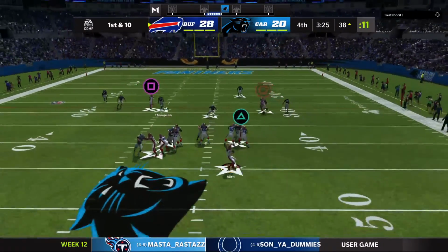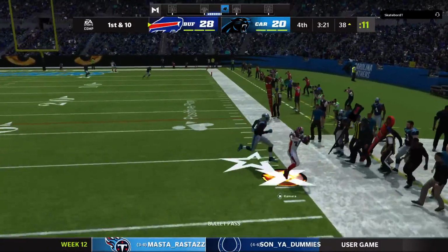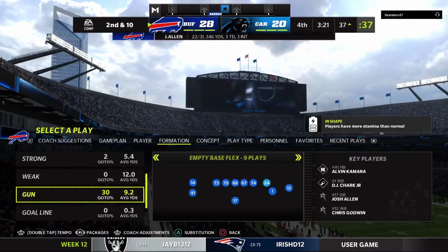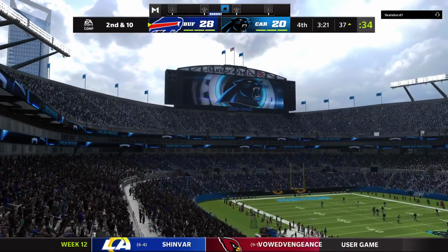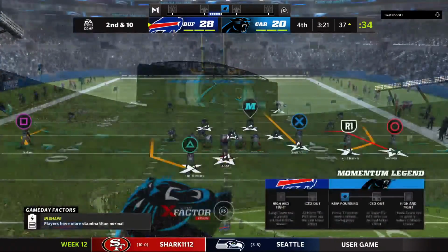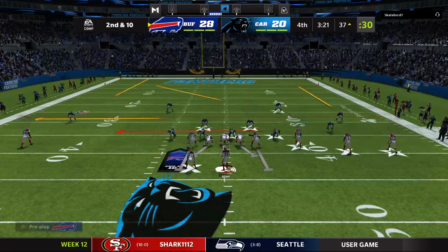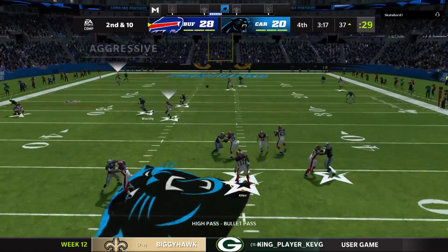On play action, Allen. On the check down, he finds Kamara. So he'll be stopped here for no gain, and it'll be 2nd and 10. Love the effort. Love the dramatics. Getting the feet down. How about a little step shuffle along the sideline there? Almost like a great ballet dancer or a tap dancer. All for no gain, though? I was going to say, it's so pretty, and it gets you nothing.